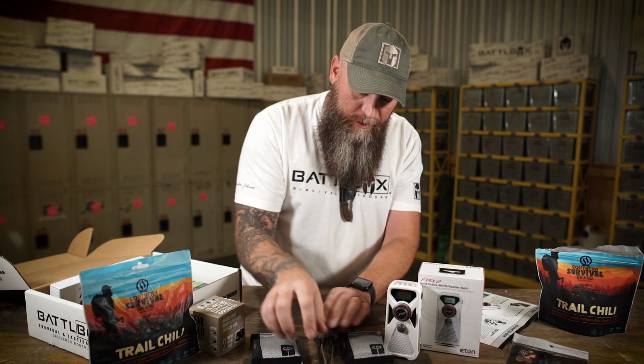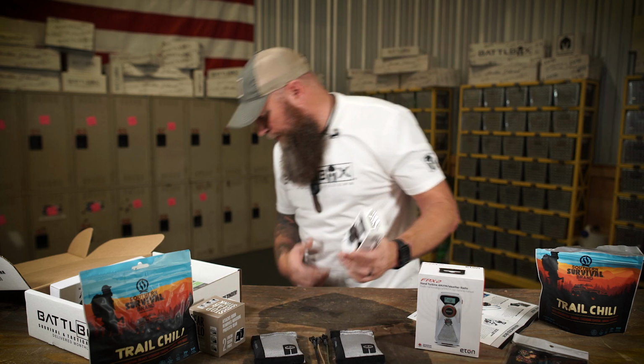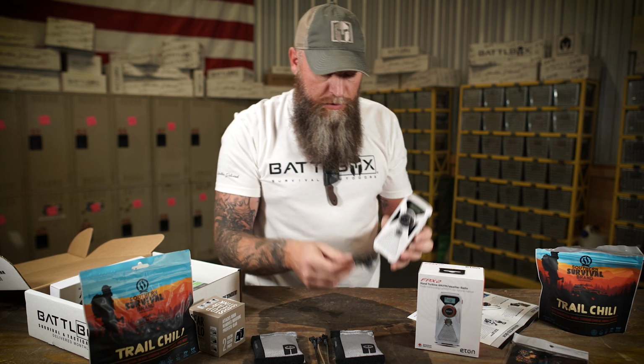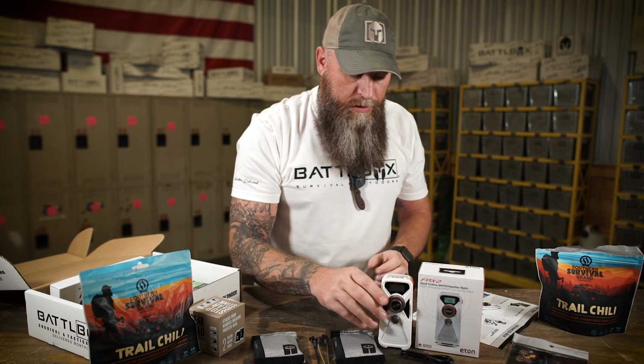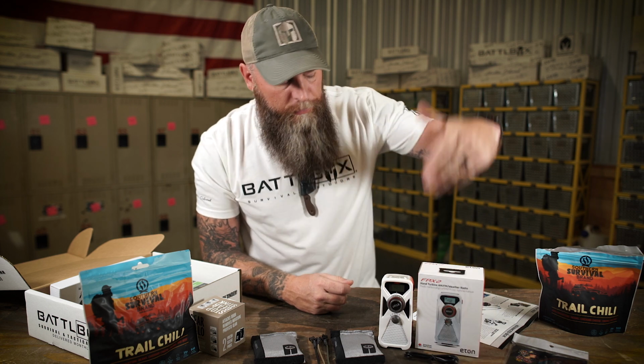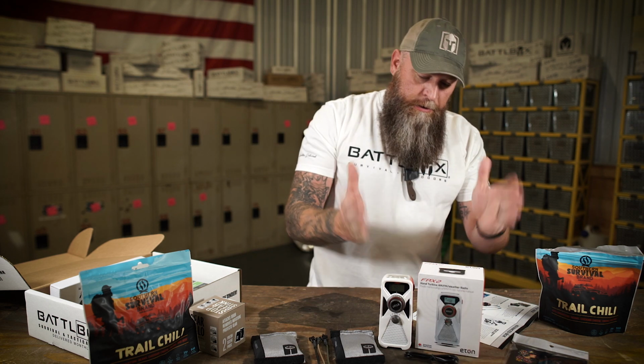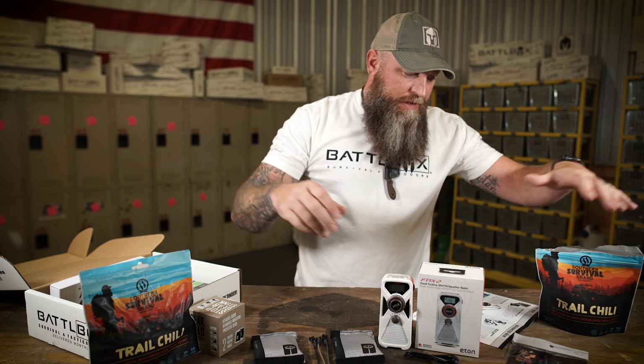Nice little radio. Oh yeah, and it comes with the cord, so you can charge it via USB or into a wall wart or whatever, put in the wall socket. So that's your advanced box. The radio and everything in basic.